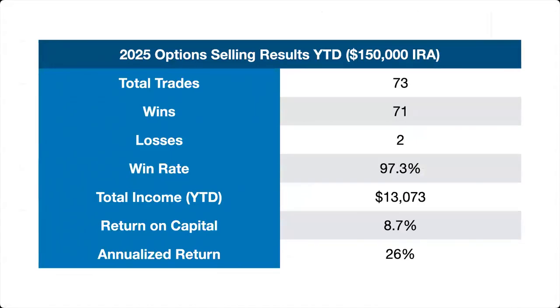So looking at our full results so far this year for 2025, this is January through early May, mid-May, 73 total trades, 71 wins. We've had 2 losses. Nobody wins 100% of the time. Total win rate right now, 97.3%. Total income year to date, over $13,000. So we can put $10,000 aside, save it for January of next year. It goes in the S&P 500. And we have $3,000 for lunch money. Our return on capital year to date is about 8%, which means annualized, we're running about 26% this year, despite how crazy the market is.